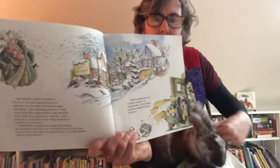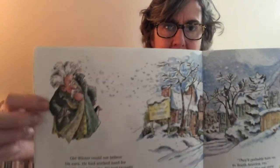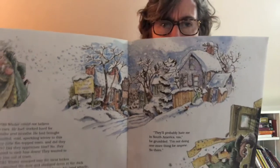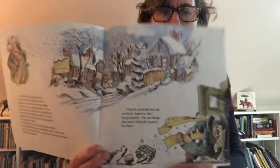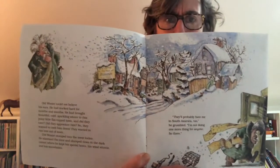And here is Old Man Winter getting upset and angry with people. And here he said, I made this town beautiful, white, wintry, and I'm going to stomp off into the freezer where I'm going to take a nap for a while and do nothing for anybody. Oh, he dropped his ice cream even, I think.